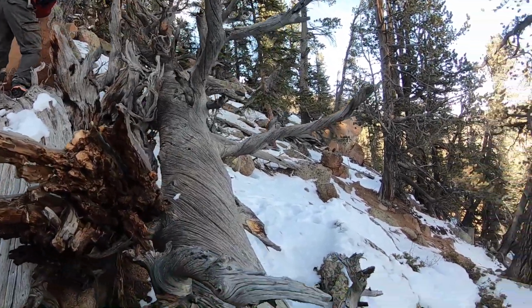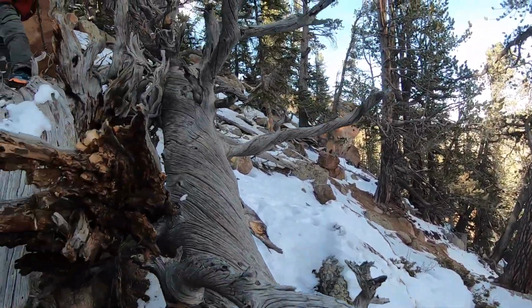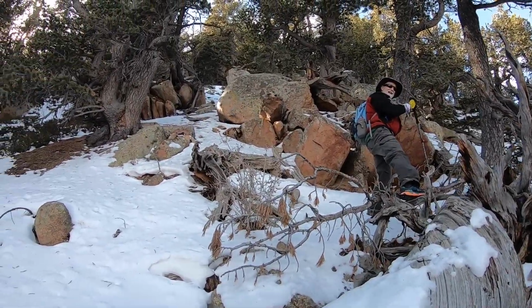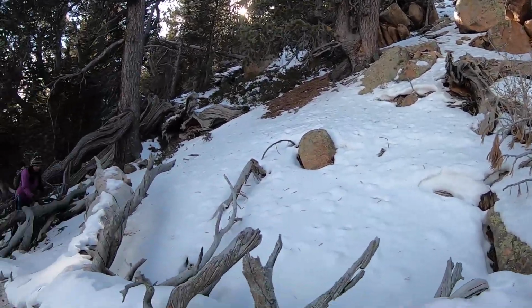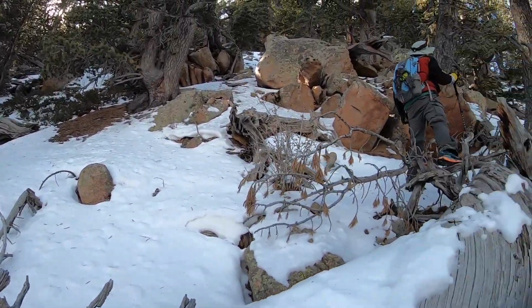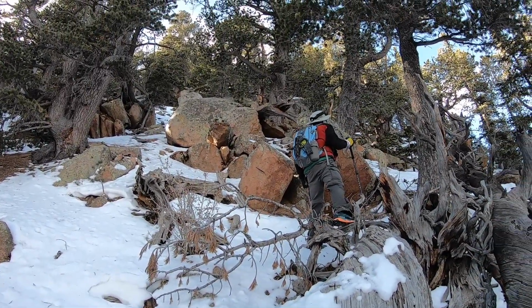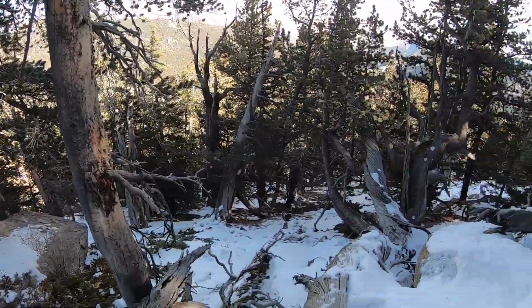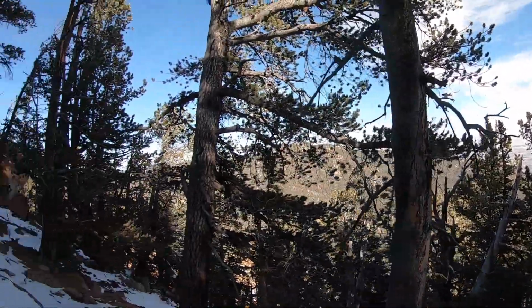Okay, just so anybody watching this understands, the route that we're taking, and this may not be the best way, but this is the way we chose. It's pretty technical. There's a lot of obstacles, and the season that we're in right now is just making this more technically challenging. But just want to make sure anybody watching this knows what it's like up here.